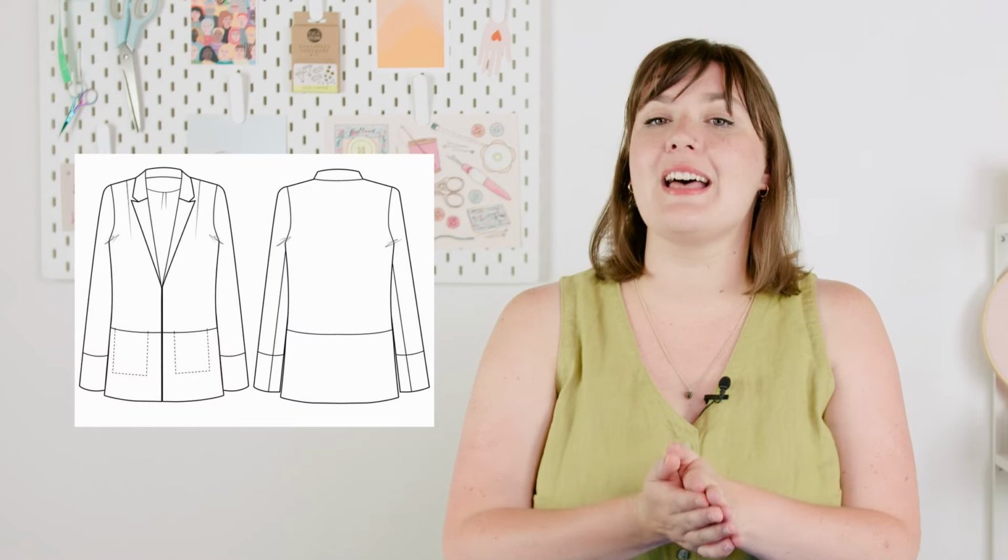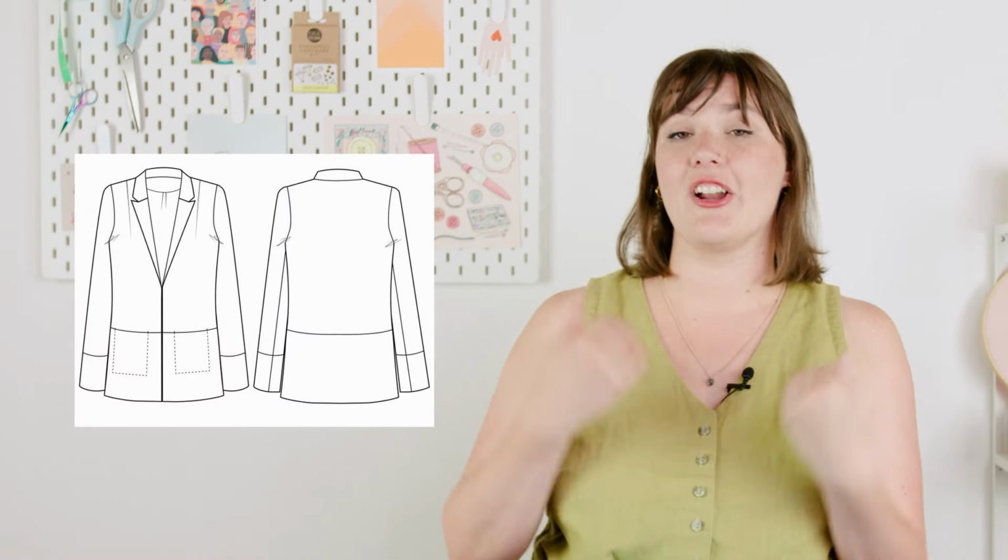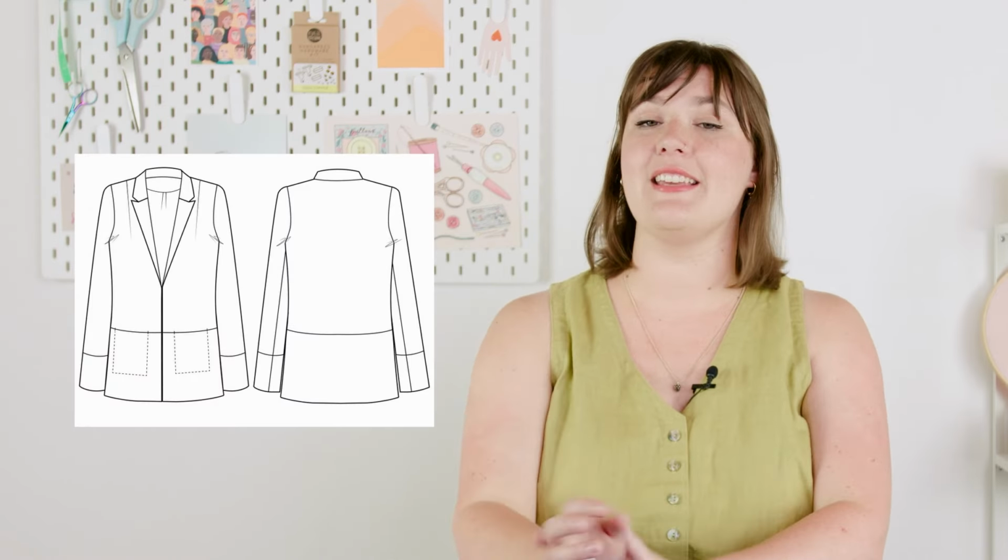So the blazer by the Avid Seamstress is an open front, relaxed fit blazer with classic tailoring details like the notched collar, the paneled sleeves, and it's got nice deep cuffs. The front features a waist break with neat inseam pockets, and there are shoulder darts for shaping. The blazer comes in UK sizes 6 to 22, which is for hips 34.5 to 51 inches. It's an intermediate pattern, perfect for sewists ready to level up their tailoring techniques.